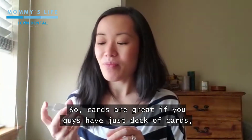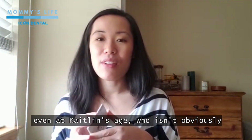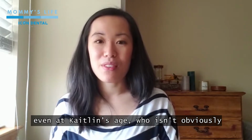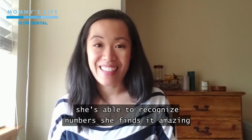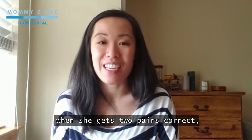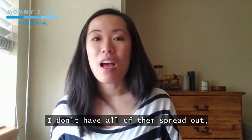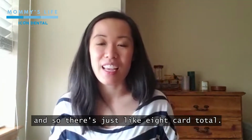So cards are great if you just have a deck of cards. Even at Caitlin's age, who obviously isn't ready to play many card games, she's able to recognize numbers. She finds it amazing when she gets 2 pairs correct when we're playing the memory game. With the memory game, I don't have all of them spread out. I only have like 3 or 4 sets of numbers, so there's just 8 cards total.